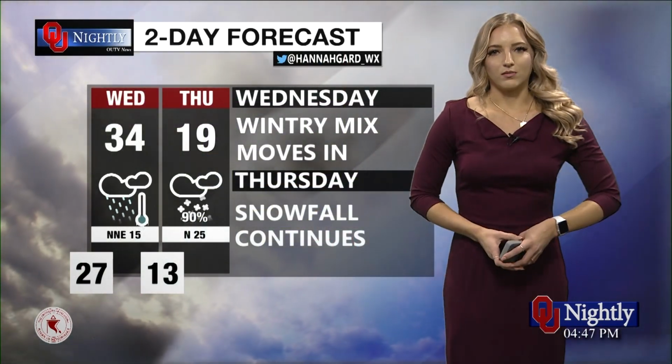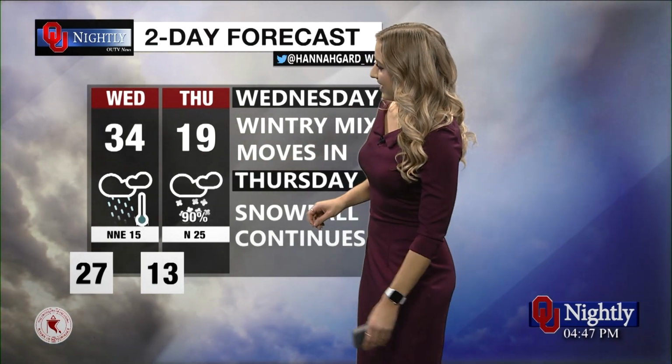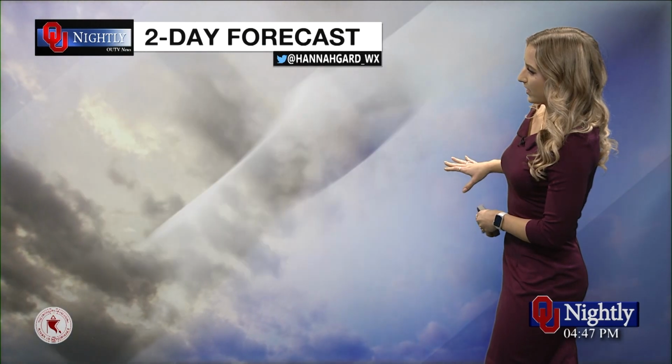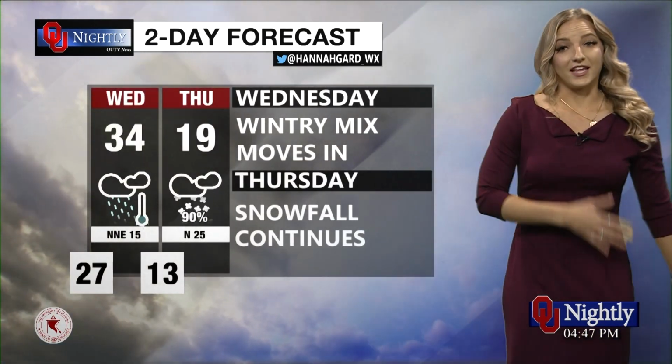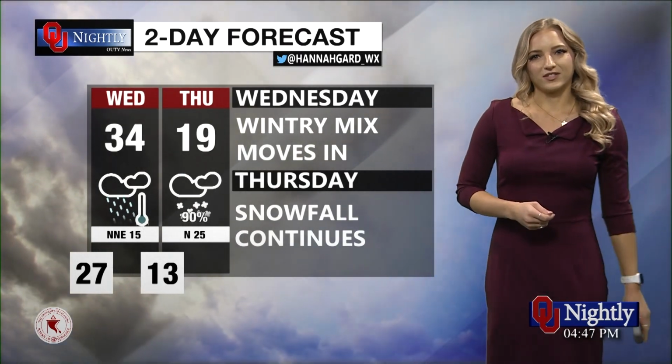But for the next 2 days, we will see that wintry mix tomorrow, Thursday, temperatures in the teens cooling off. And for the rest of this week, we will start to see those temperatures getting cooler and cooler. Before we warm up into the weekend, we'll start to see those temperatures rebounding.